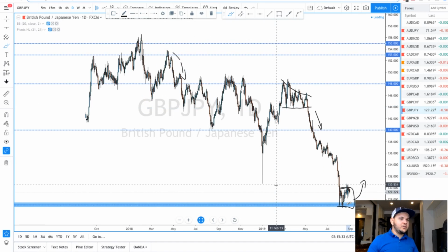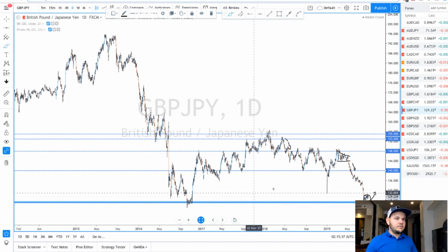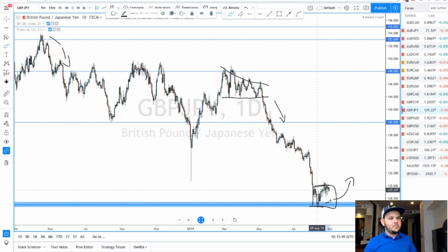On a bigger picture, we are pretty much in this big sideways market. We had a touch over here in the past, back in 2017 or 2016, and now we're going back there. So that could be a good place to look for bullish trades. If not, price might break down. That's fine. That's why you'll be looking for the retest of 127.